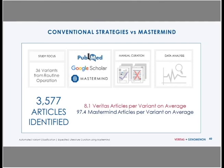And so just a top-line summary, on average, Veritas had identified about 8 relevant articles per variant, whereas Mastermind identified about 11 or 12 times more articles per variant, which is similar to what Birgit had highlighted. And I want to be careful here that this is not to suggest that Veritas is missing that many articles, because the 8 articles that they've highlighted are sufficient for the appropriate classification of the variant.